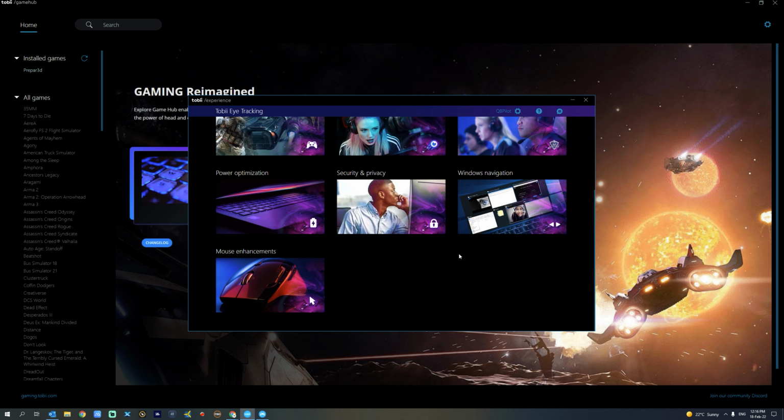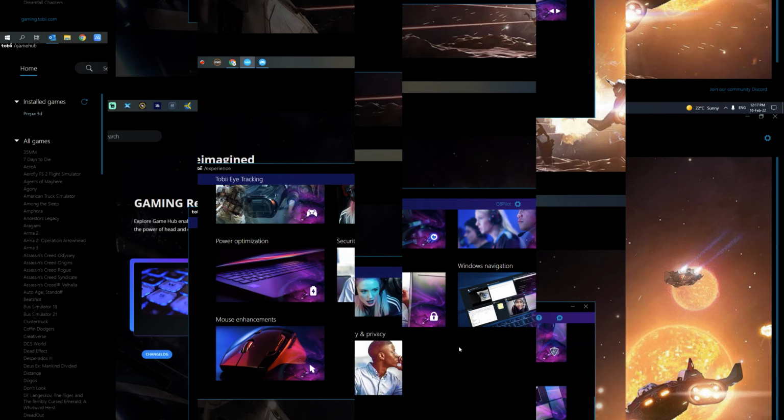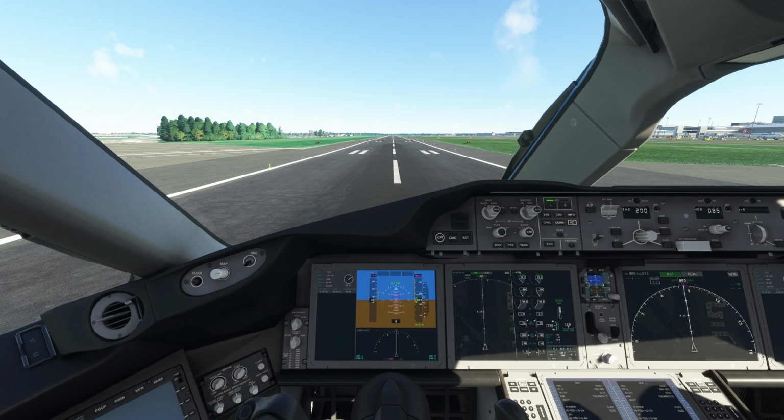Let's launch the simulator and take a look at the features. Let us now assess the experience of flying an airliner with Tobii Eye Tracker 5. As a note, I have mapped a joystick button to toggle head tracking on and off. Let's go ahead and turn it on.